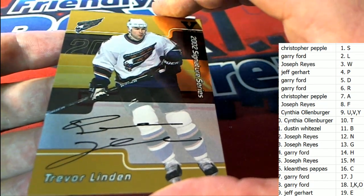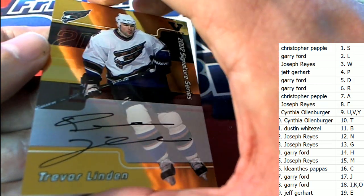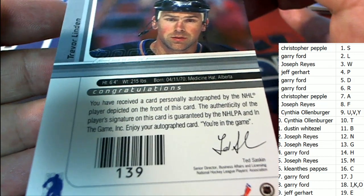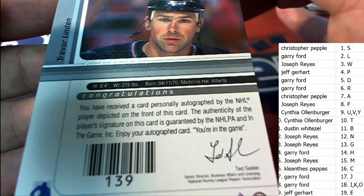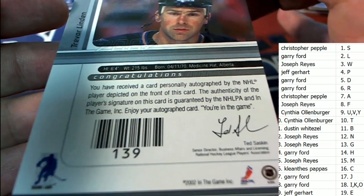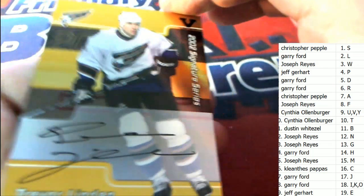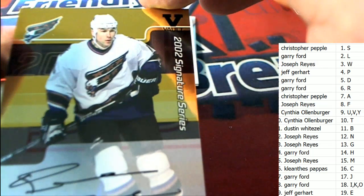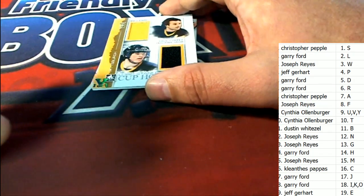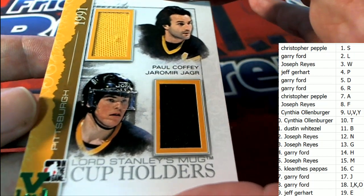Oh, would you look at that? 2002 Signature Series. Oh, would you look at that? On card auto. Terrific. Gary F. That is a vault item. 1991, going back in the day for the Pittsburgh Penguins.